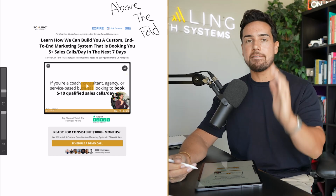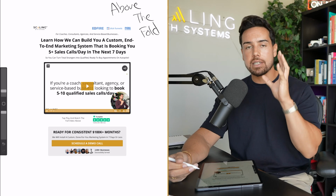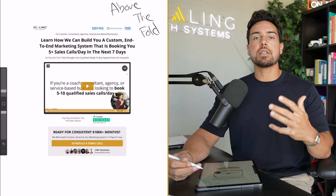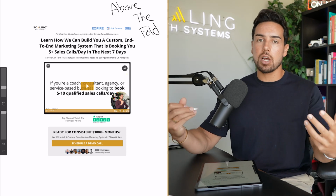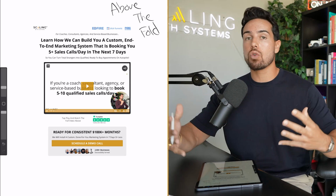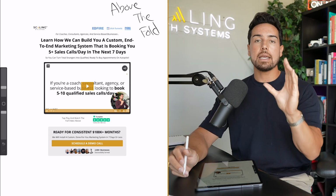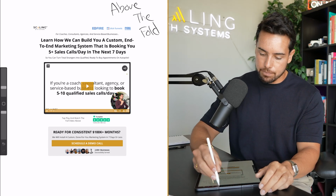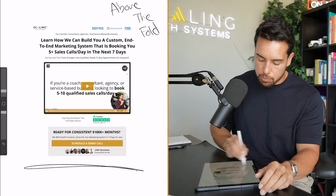Even in the most advanced marketers and business people, it still cracks me up whenever I see people get this wrong. So above the fold is essentially whenever somebody lands on your landing page, what do they see before they do anything? Before they scroll the mouse, before they click anything, what is on the page? And so it's typically like the top, let's say, 25, maybe 30% of the landing page.